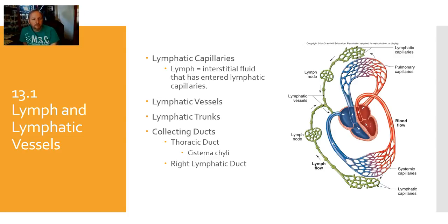So we start with lymphatic capillaries. And unlike blood capillaries, the lymphatic capillaries have a blind end to them. So it's not a true circulation here. We're going to take fluid out of the tissue. It's going to enter the capillaries, at which point it becomes lymph. Lymph is just tissue fluid that's in the lymphatic capillaries. It can get in pretty easily, but it can't get out as easily.